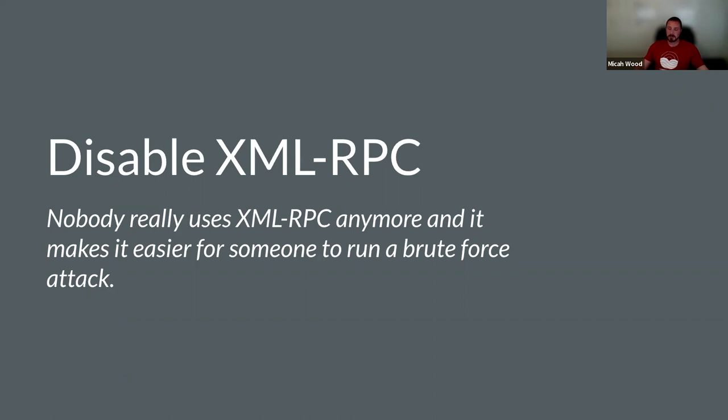But XML-RPC actually allows someone to send hundreds of password guesses, essentially, to the site at once, which means that it can be a significant problem, because instead of getting one guess each page load, now we get 100 or 1,000 or whatever it is. They'll find out your password a lot quicker. So it's a good thing to turn this off.